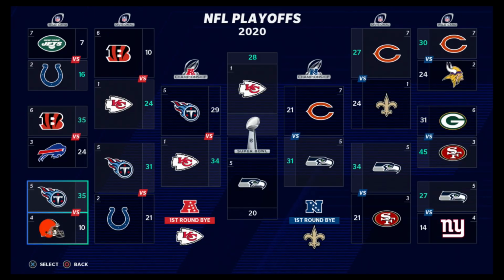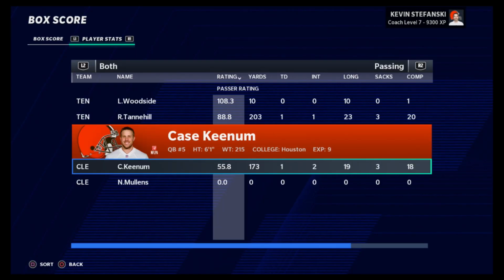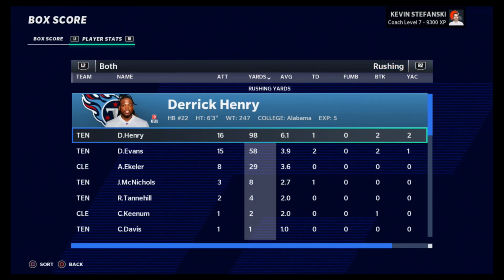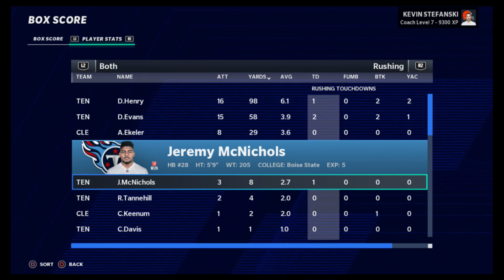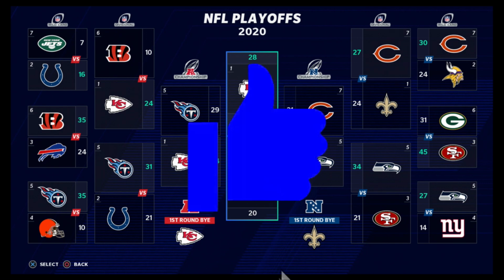But I regret to inform you that we lost in the wild card round versus the Titans, 35-10. It wasn't even close. Keenum threw 2 interceptions, only 1 touchdown. Henry did his thing, so did Darrington Evans, and we couldn't get our run game going. They had 4 touchdowns on the ground. Kind of unfortunate, but at least the team of undrafted players was able to make the playoffs.